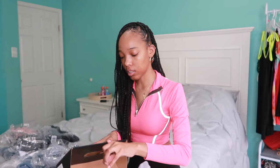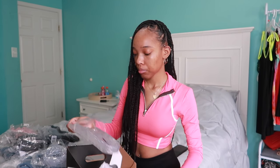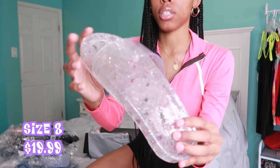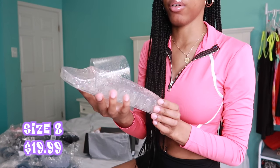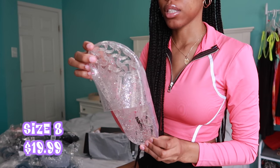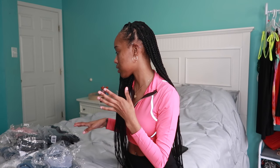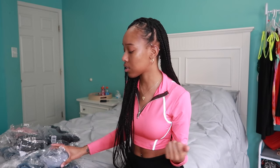Okay, so these are like the clear jelly type slides, and they're in a size 8. They are a little big around my foot because I have very narrow feet, but I'm pretty sure I can still make these work. So now I have a bunch of clothes to show you guys. Because I'm wearing a top, I feel best to just show y'all the jeans that I got first. So we're gonna get started with those first.